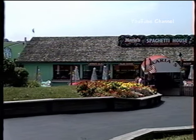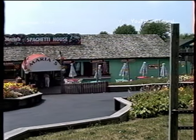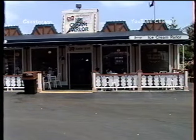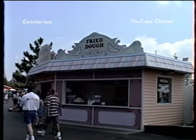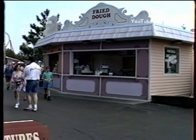This place has more places to eat than any park I've ever been in. They have more places to eat than they have rides. There's an ice cream parlor, nothing but ice cream. I'm impressed with the number of food stands. Of course, we picked a bad place. We got a pizza, it was pretty bad. A place that sells fried dough. What it is, I don't know. I don't think I want to know. But it's a prominent food stand.